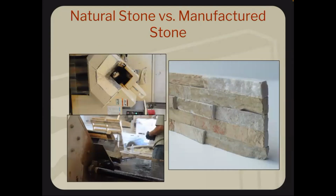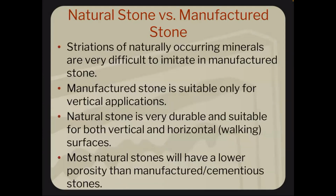And then this shows you one of the machines that they use to cut the face off. You're getting a better yield out of each particular stone because it's 1-inch pieces cut off. Also, with natural stone you get the striations and the minerals, so it's hard for manufactured stone to produce that. I mean, there are some really good looking manufactured stones out there, but as I mentioned, the life cycle of it is not as durable. You can only use manufactured stone vertically. Natural stone is more durable, suitable for vertical and horizontal, and as I mentioned, it has a lower plasticity than manufactured stone.